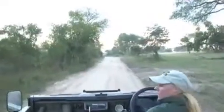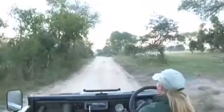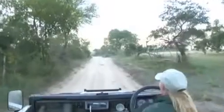I just heard a squirrel shouting. I'm just gonna have a quick look, but as I say, I'm gonna head down towards Zoe's Road.